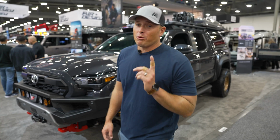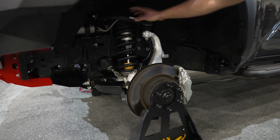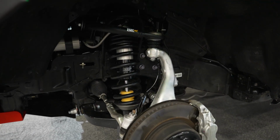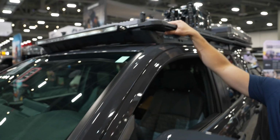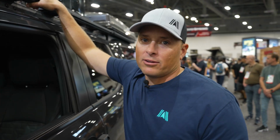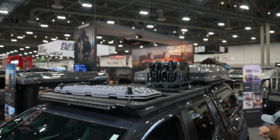We're in the ARB booth with a really cool Tacoma. You got the Old Man Emu setup on the suspension, some tubular upper control arms. That's going to make sure you're staying on the trail and where you want to be. These pod lights are Nacho pod lights. Up top, we got the ARB. I knew it was ARB the whole time. I was tricking you. Two years ago, you guys commented on that. The base rack system with full storage units up there.